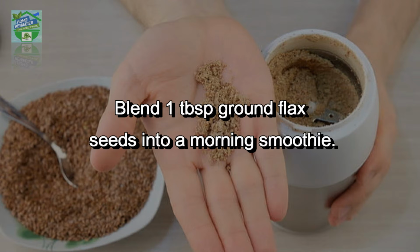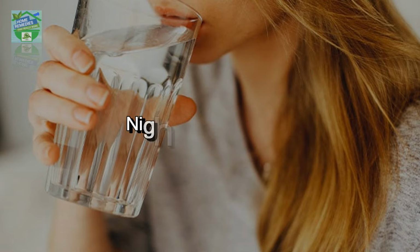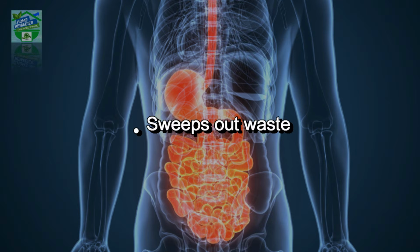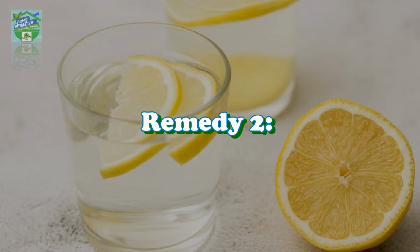Optional: blend 1 tablespoon ground flax seeds into a morning smoothie. Dosage: nightly for 3 to 5 days. Benefits: sweeps out waste. Reduces inflammation. Improves bowel movements within 1 to 2 days.